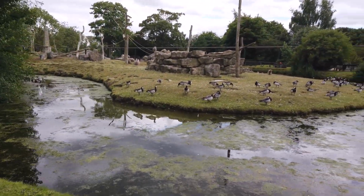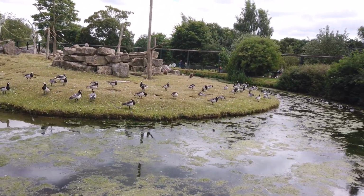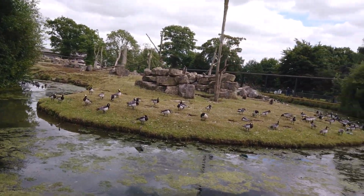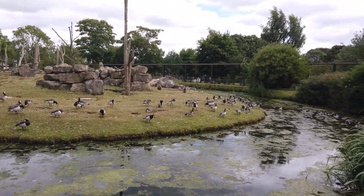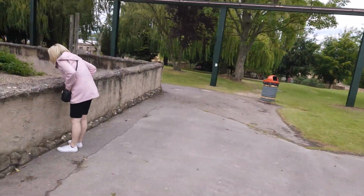And what have we got here? We've got some geese, we've got some monkeys. I haven't seen any flamingos yet. I feel like that should be the first thing that you come to in the zoo at Flamingo Land. Loads of geese. I'm getting quite a nice big space. What have we got over here?